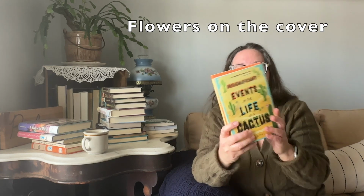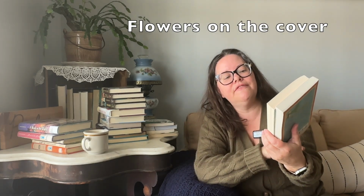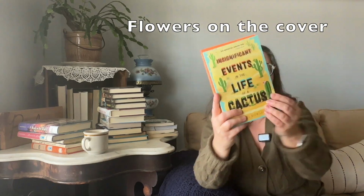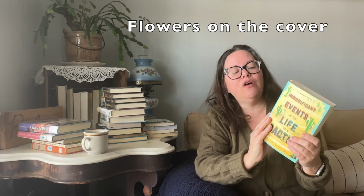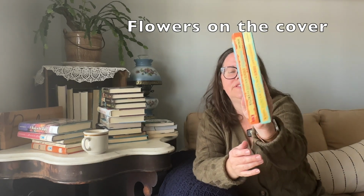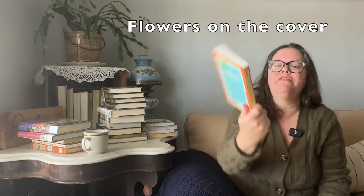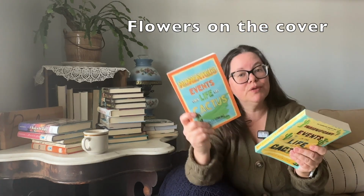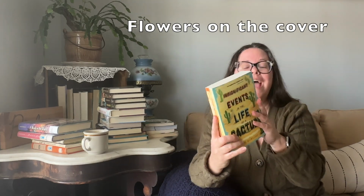And then I feel like I always recommend this book for Middle Grade March, but this is Insignificant Events in the Life of a Cactus by Dusty Bowling. There's your little flower on the cover with the cactus. And this also could be part of a series, because there's a second book, which is Momentous Events in the Life of a Cactus. So my oldest has finished both books. She said this one is better. I've only read this one, and I loved this one.